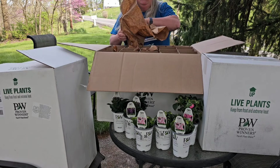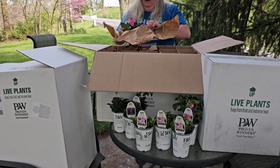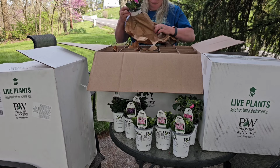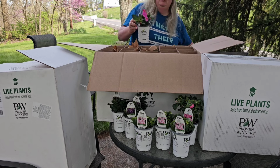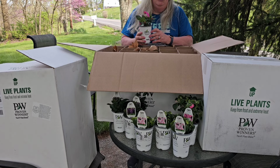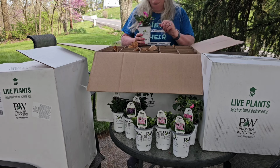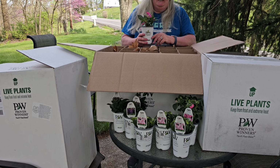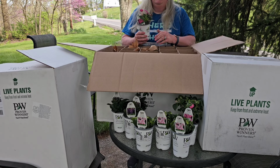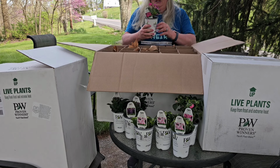Yeah, Sun Patiens, I absolutely love these. It's an impatiens that can take sun, and I just love the pink color. I have a certain spot. This will be the 3rd year that I'm putting these Sun Patiens in the same spot. It's in between boxwoods on a path around this tree that I'm standing under, and they just look so nice, and pretty soon the boxwoods are going to grow together, and then I'll have to find a new spot, but I think I will always keep buying Sun Patiens.